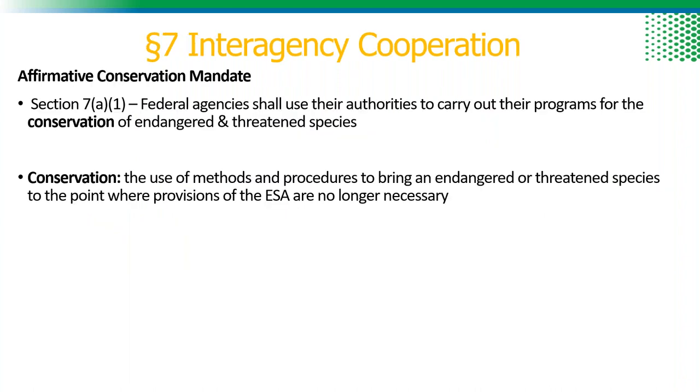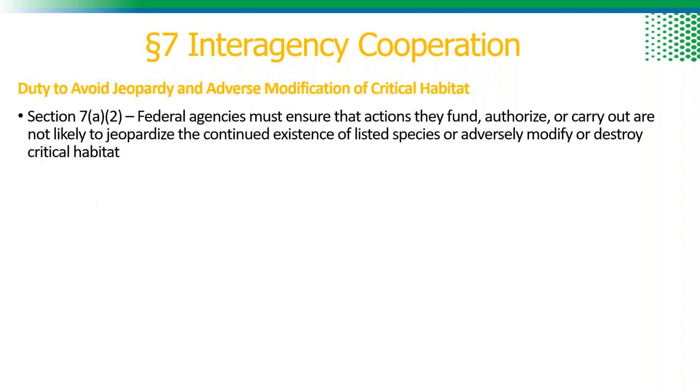Interagency cooperation. Section 7(a)(1): federal agencies shall use their authorities to carry out their programs for the conservation of endangered and threatened species. Conservation is the use of methods and procedures to bring an endangered or threatened species to the point where the provisions of the ESA are no longer necessary. Each agency has a duty to avoid jeopardy and adverse modification of critical habitat. Section 7(a)(2): federal agencies must ensure that actions they fund, authorize, or carry out are not likely to jeopardize the continued existence of listed species or adversely modify or destroy critical habitat.